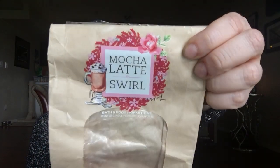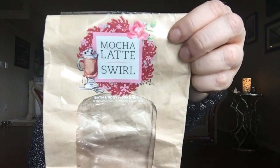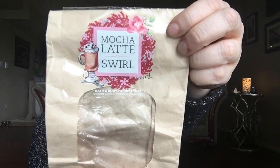All right, on to wax. Oh, so sad to see this go. Everyone just take a moment. Mocha Latte Swirl from Bath & Body Works. This was a 3-wick candle that I cut up and enjoyed every weekend, numerous weekends, and it's all gone. Bath & Body Works needs to bring this one back.